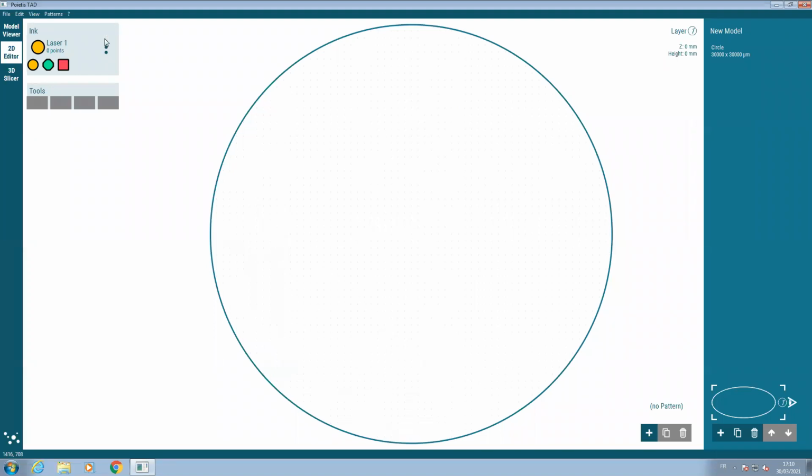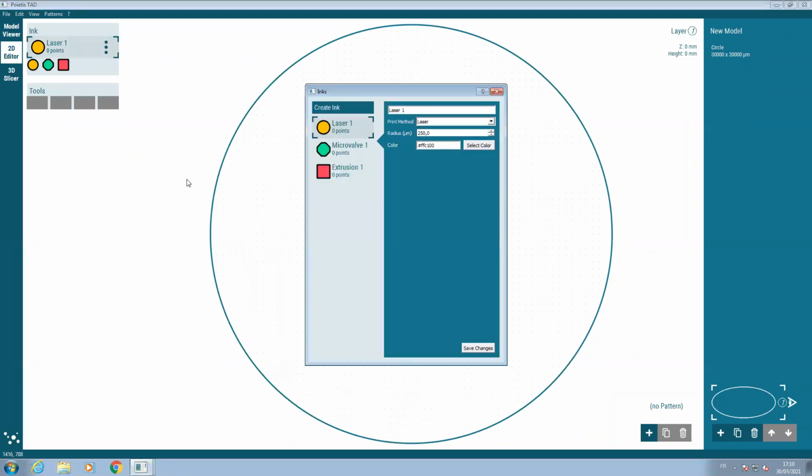So for skin, we have different kind of cells. We've got fibroblasts and keratinocytes, and we will also use materials. So cells are printed with the laser, and the material is printed with the microvalve. So first kind of cell that we will use is fibroblast.